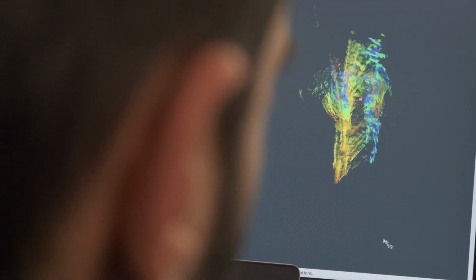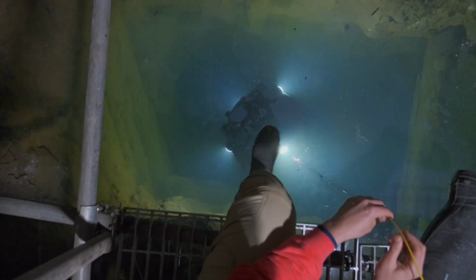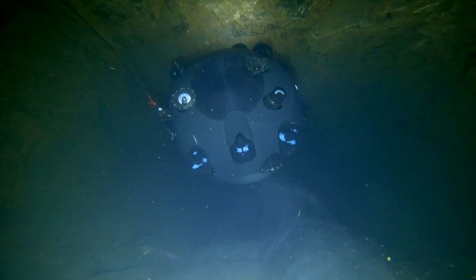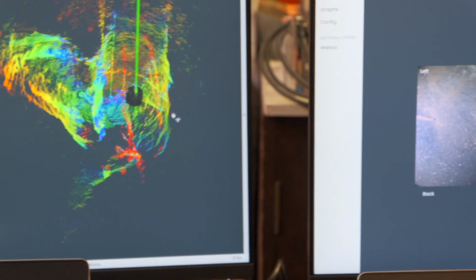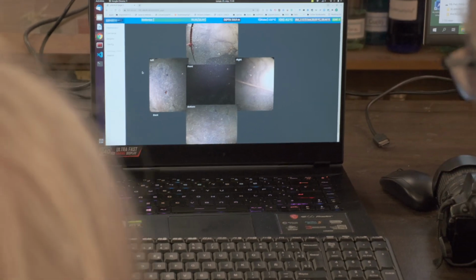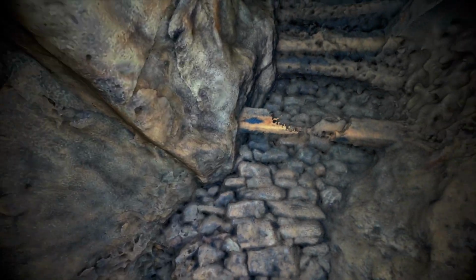On the monitors, we can see the mapped section, and in it, the position of the robot in real time. The SLS projects spectacular laser planes on the walls, and by recording and analyzing them, we can get the 3D model of the passage with millimeter precision. We can also use the images of the video cameras to create realistic models by using the method called photogrammetry.